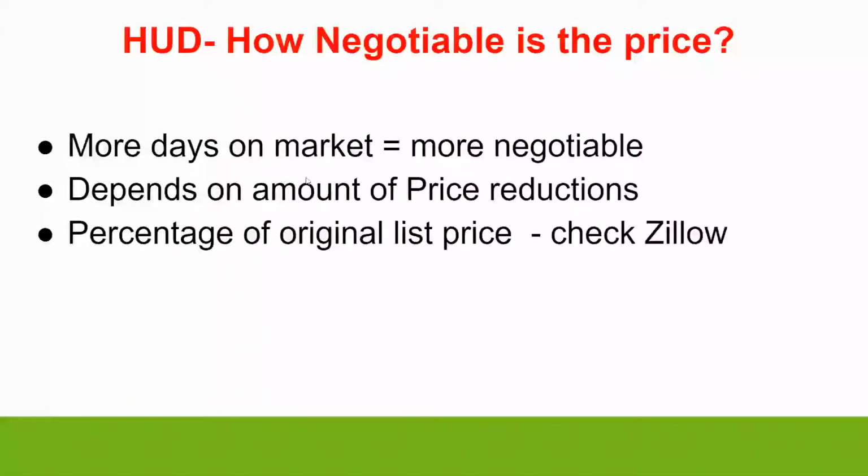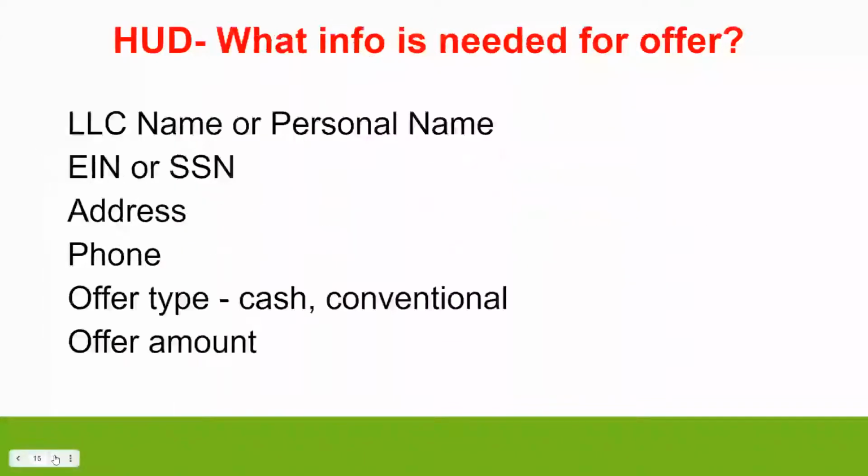All right, so we just did this. Their negotiability depends on the amount of price reductions, and I showed you how to look on Zillow and see how many reductions it's had. Here's the information you will need to submit your offer electronically. You can do it in an LLC or your personal name. This is your federal ID or employer identification number or social, address, phone, the offer type, which they don't care about. It doesn't make them pick one over the other, thank goodness, because everyone else it does. And then your offer amount.